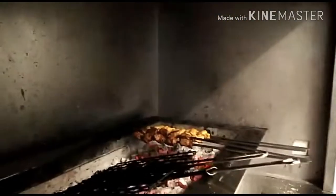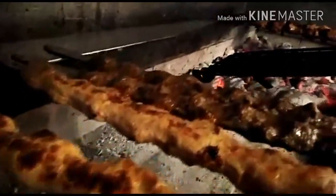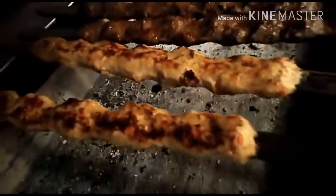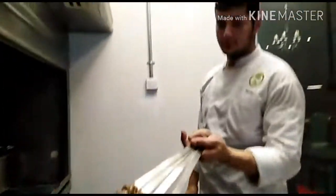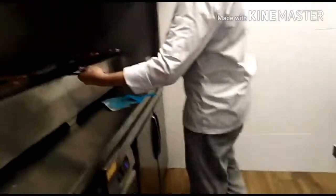Just look at the smoke coming out from the meats. Just look at this one. Oh my gosh. This is lamb kebab and this is chicken kebab. Say bye. Yeah, you have something to say about this, Mr. Motaj?